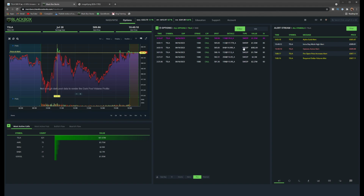So that's number one. All of the money that has come into this is within 45 minutes. And on top of that, it's for this date that's like 2 years away. All for the same strike, $1,000 strike. That's another thing that's unusual to me. It's all sweeps, which means they want to get into these positions as soon as possible.